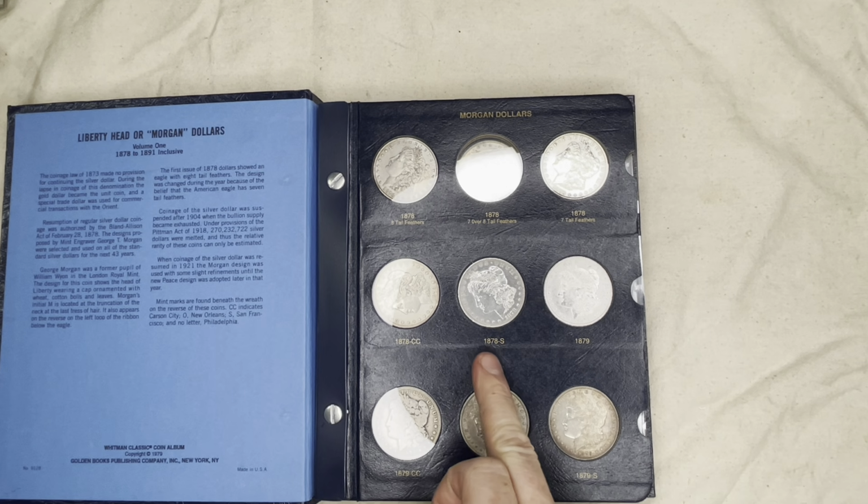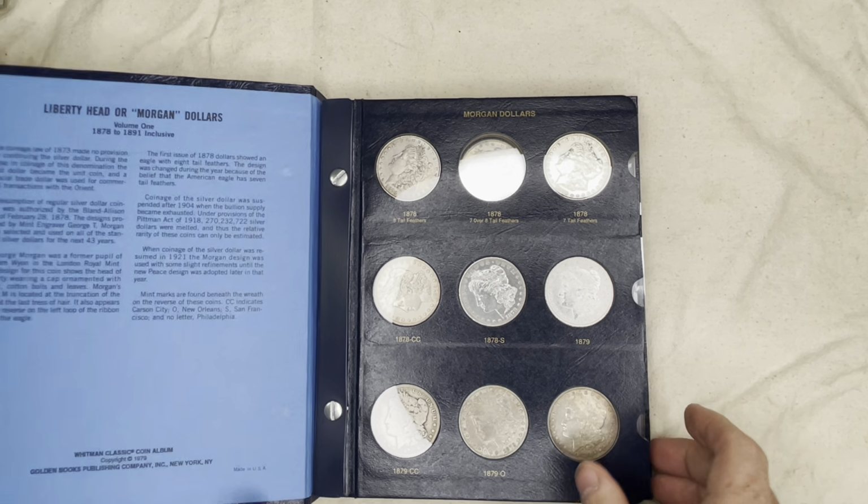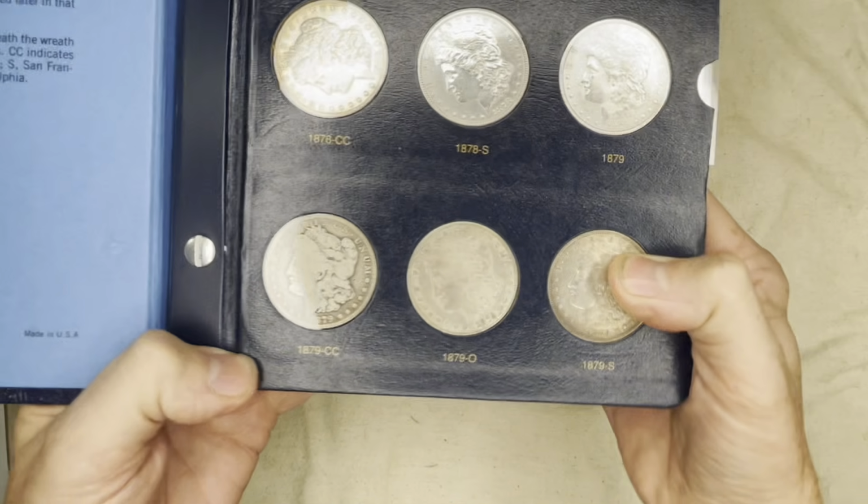The 78S, 79, the 79CC, and that one's in okay shape. It's got some wear on it, and I know it's probably a good, very good at best. I figure it was probably about a $200 coin.